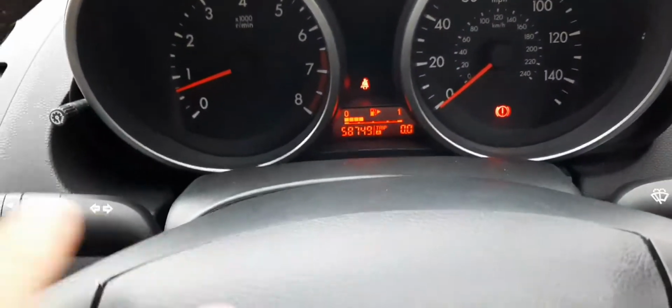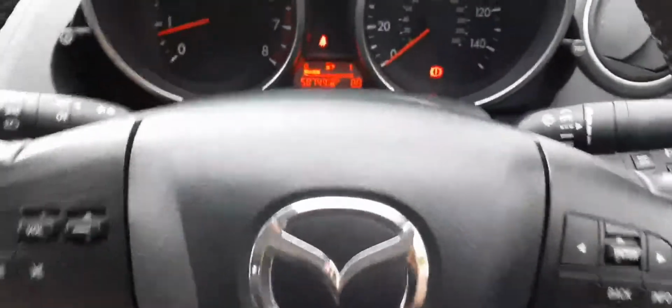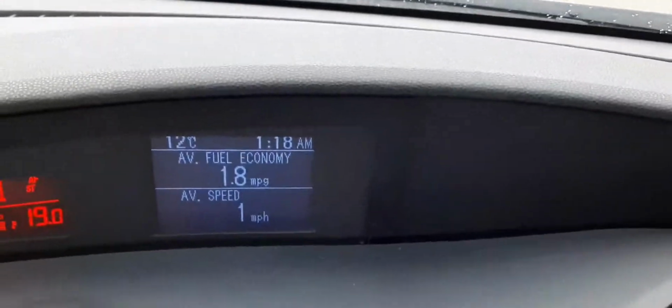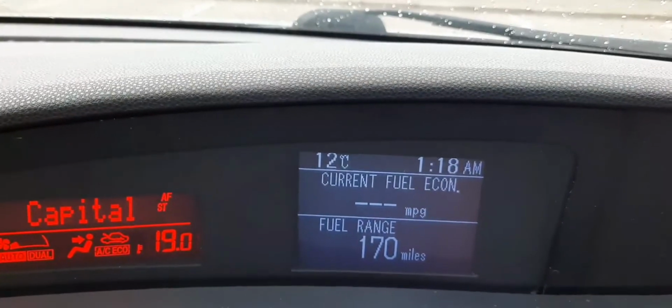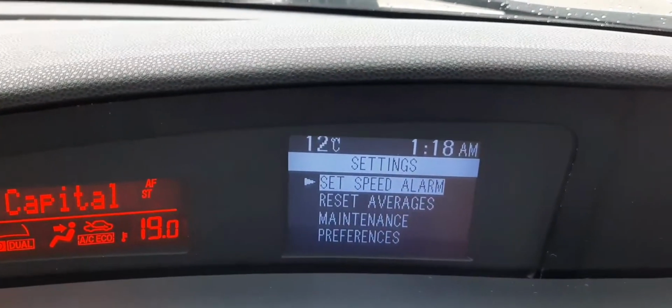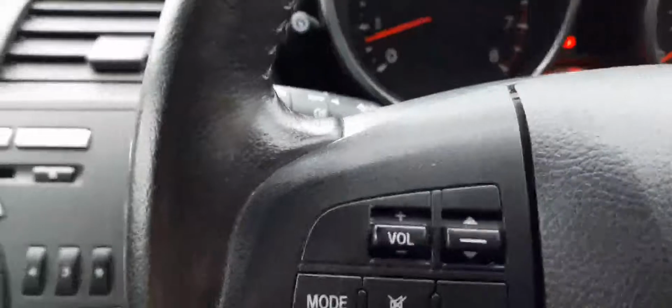You've got wipers, indicators there. You've got a height adjustable steering column and in and out, rev counter, speedo. Up here you've got fuel economy monitor, which can be operated from here. Got 170 miles on the range. There's your presets. You can set a speed alarm, maintenance reminders, etc. So quite advanced for its day. I mean, it's got the essentials for me.